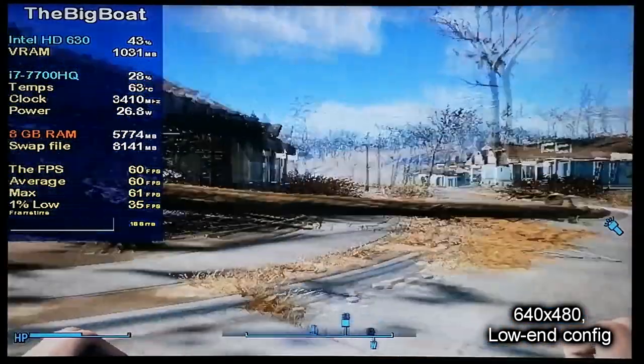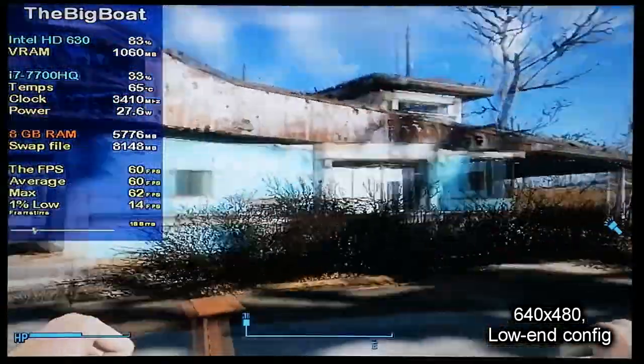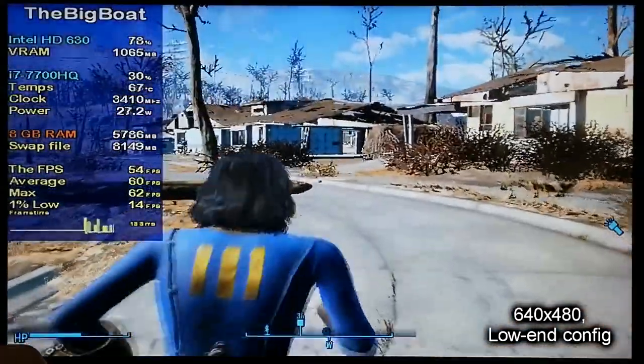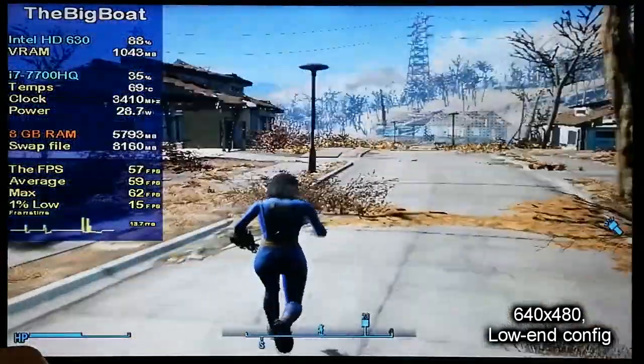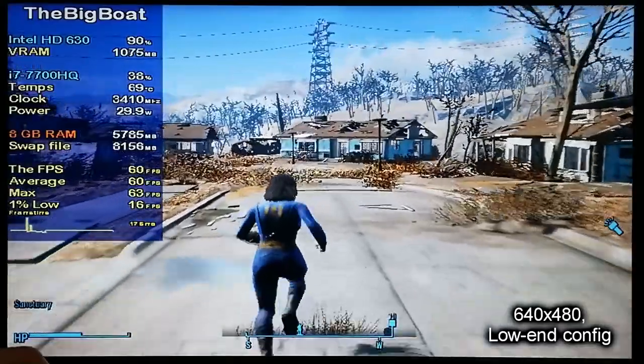What in the actual hell? We are now getting solid 60 FPS. Holy crap, dude, but look at what happened to the graphics. Like, the shadows look like they are struggling to maintain their existence, for example. Now, there are still some small drops from 60 FPS. And damn, look at that draw distance.